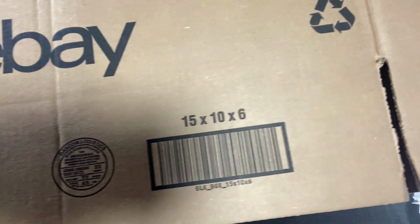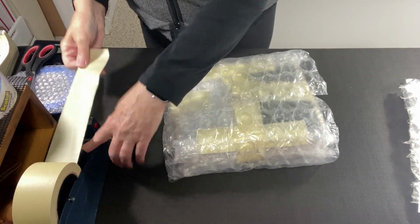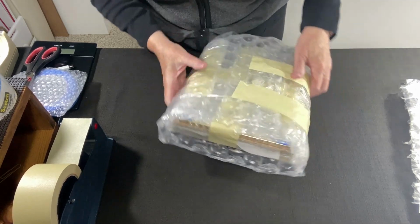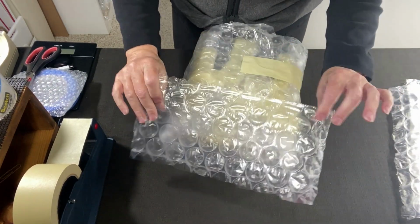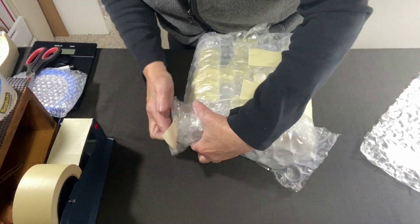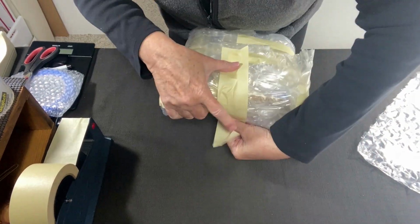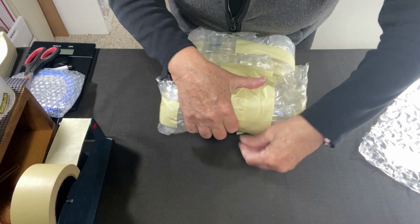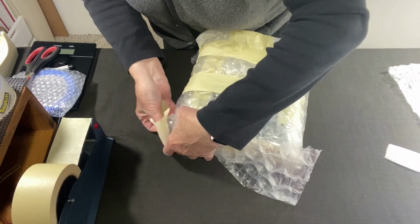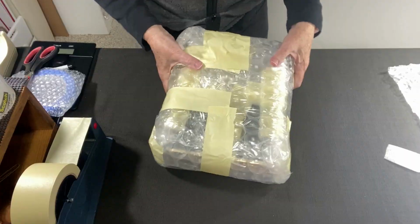I have an eBay box that's 15 by 10 by 6. I think this will work, but I'm going to finish taping it. Now, as you know, the ends are open, but I have a couple of half sheets here, and I'm going to tape one to each end. Pulling it tight, and then a long piece. That feels good. That's pretty good. Test fit.